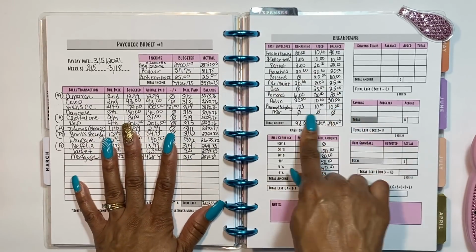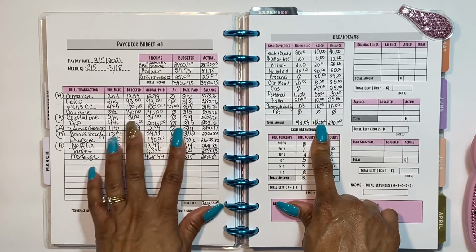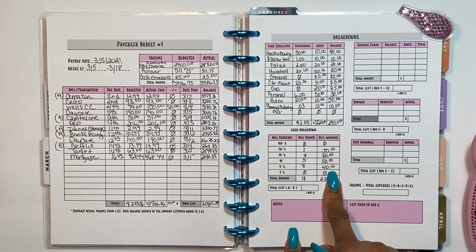So this is where my cash envelope breakdown, and I have it written down. So I use $220 of my income to stuff cash envelopes for what I needed. And then this is the bill amount here.